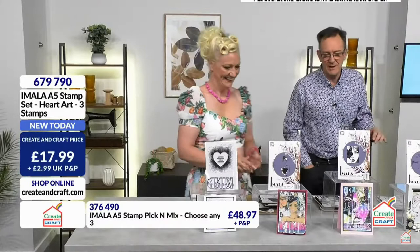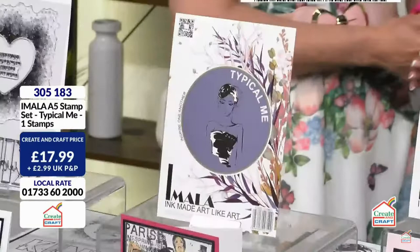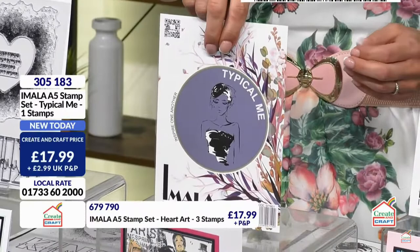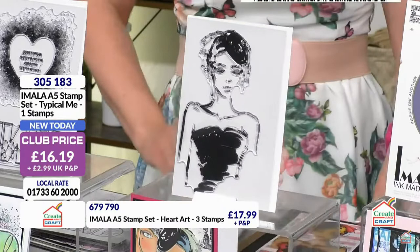This next one is coming up on the screen right now, and it's called Typical Me. Have a look at this one. This is incredible. And again, this is an A5 platform. So if you're thinking, what size is this stamp? Have a little look. She is phenomenal, absolutely beautiful. Whether it's weddings, prom, or just special occasions. And let me show you some samples.